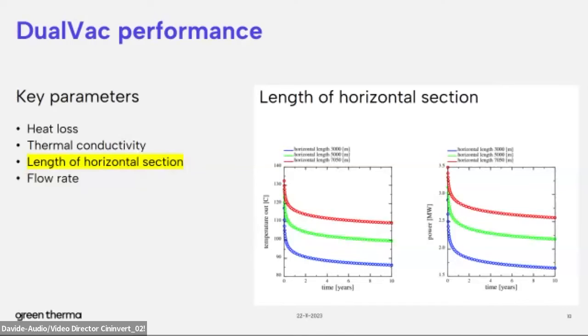So if we have a very short section of 3 kilometers, you see we end up with maybe only 1.7 megawatts. But if we have a very long horizontal section, we are at 2.5 megawatts. So that's one of the compromises we need to make when we drill a well: deciding how long a horizontal section we need for a certain output.